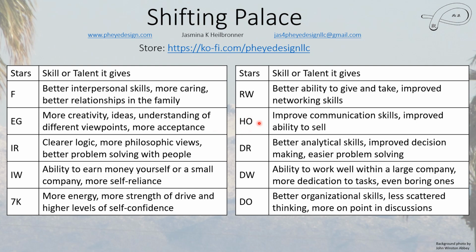Whereas the HO is a little different. This is the hurting officer. It helps you improve your communication skills, and it improves your ability to sell or convince people of your point of view or whatever. This is very, very useful in business, of course. If you want to run a business, this is a really good one. But you also have to have at least a little of this somewhere so that you aren't just copying everybody else, that you're coming up with your own ideas. So these two in general are very, very important in life in terms of being able to have something where you can earn money from.